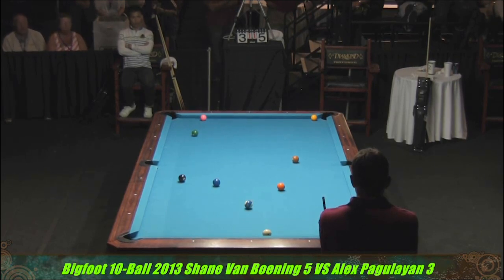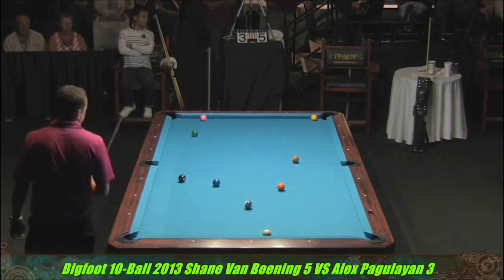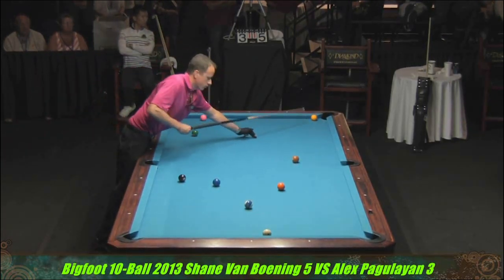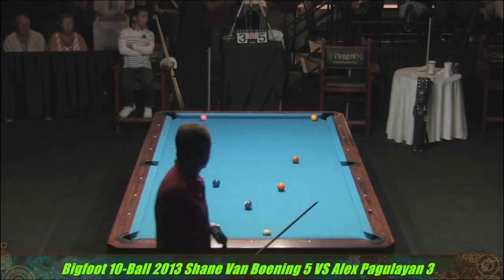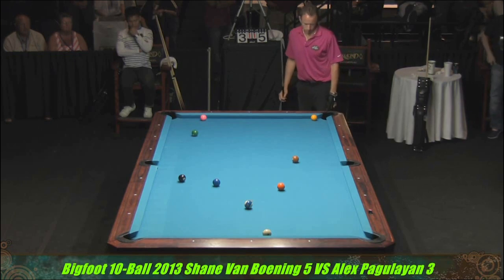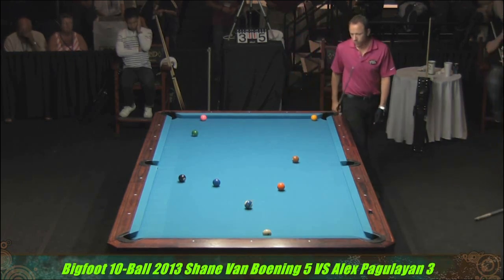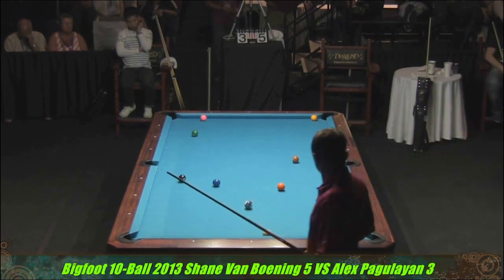Shane's about my height, about 6'1". You think that's an advantage on the 10-foot over Alex? Alex is going to have to use the bridge more often, right? That becomes the determining factor in these 10-ball matches. Remember me talking last time that the bridge and their choice to use it or not determined some of these matches, because the player said, I'm just going to stretch at this and then just miss the ball. Whereas Alex is forced to use the bridge, but he uses it well, and he's good at it.